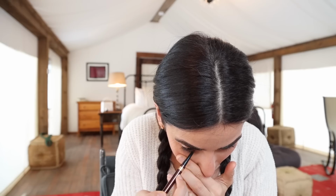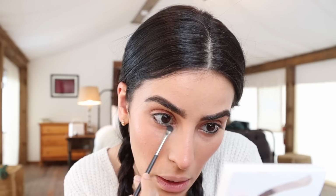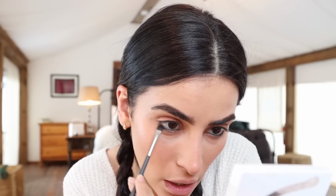I used to feel like this made my eyes smaller, but there's something about it that just makes them look more defined. You can just gently blend it over the lower lash line to give that lower lash line just a smoked out look.